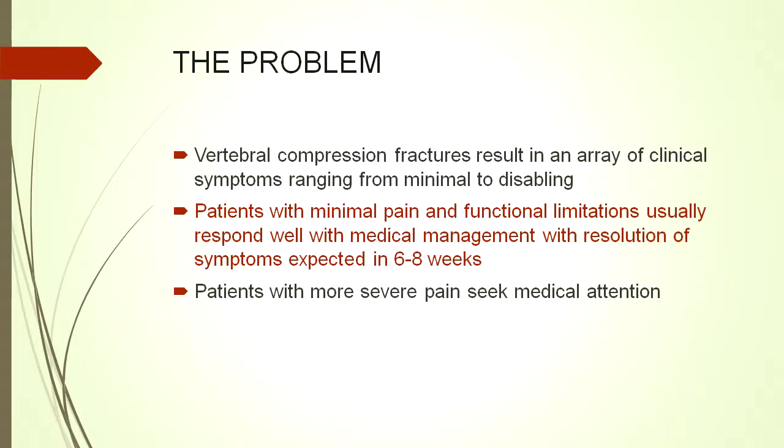This is how patients present, and the clinical problem that arises when they come into their primary care doctor or ER. Patients present with an array of clinical symptoms ranging from minimal to disabling. Patients with minimal pain and without functional limitations usually respond well to medical management, with resolution of symptoms expected in 6 to 8 weeks. Patients with more severe disabling pain seek medical attention, and that's what we'll be talking about today.